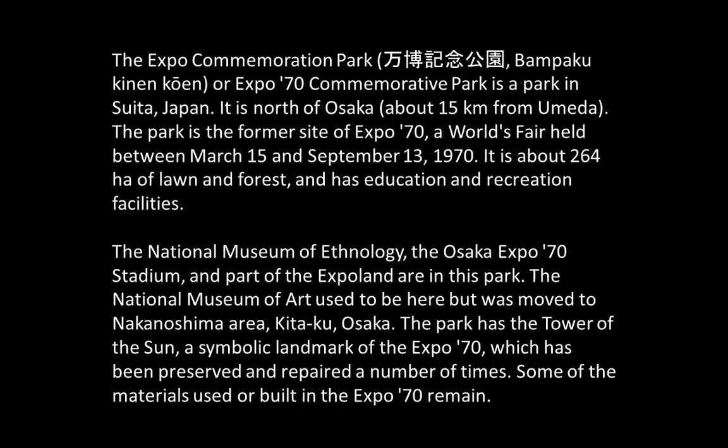The Expo Commemoration Park, or Expo 70 Commemorative Park, is a park in Suita, Japan. It is north of Osaka, about 15 kilometers from Umeda. I don't know what Umeda is. The park is the former site of Expo 70, a World's Fair held between March 15th and September 13th, 1970. It is about 264 hectares of lawn and forest and has education and recreation facilities. The National Museum of Ethnology, the Osaka Expo 70 Stadium, and part of the Expo land are in this park.